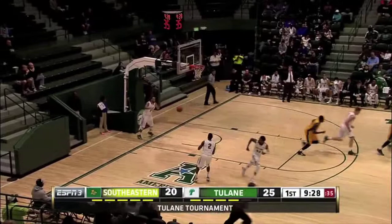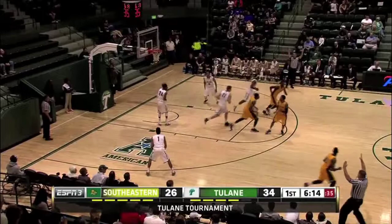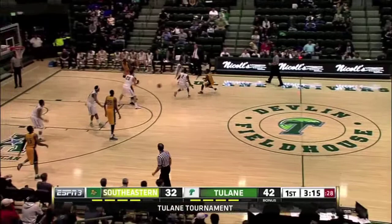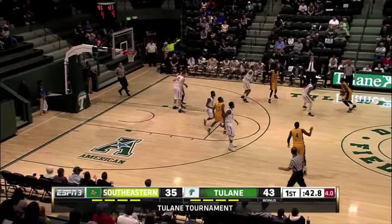That's a kid that missed all of last year due to injury. National championship season a year ago, Jones County Junior College up near Hattiesburg, Mississippi. Tim, that's the first sign we've seen from Tulane to try to get into the legs of Southeastern Louisiana in the second half. That was on fire, on their home floor back on Wednesday night.